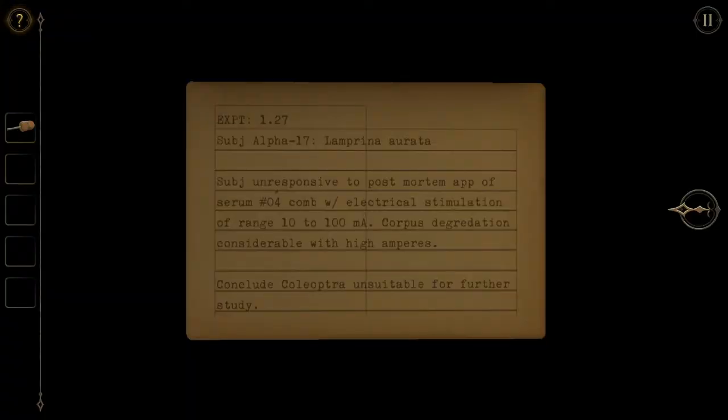1778 alpha 17 lamprina aurata. Subject unresponsive to post-mortem application of #04 with electrical stimulation of range 10 to 100 mA. Corpus degradation considerable, especially with high amperage. Conclude coleoptera are unsuitable for further study.